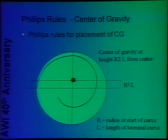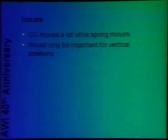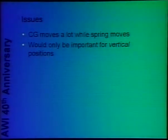I had this in the overcoil section, but you may have seen Phillips' rules. He had some stuff about placement of center of gravity. It's at the height r squared over l from the center, where r is the radius, and l is the length of the terminal curve. It must have been very tedious for him to compute all this stuff, and then also figure out what the right overcoil shape would be. But the problem is we've seen some of these little diagrams of the center of gravity. I don't care where you started it from. It zips around all over the place. It moves a fair amount.